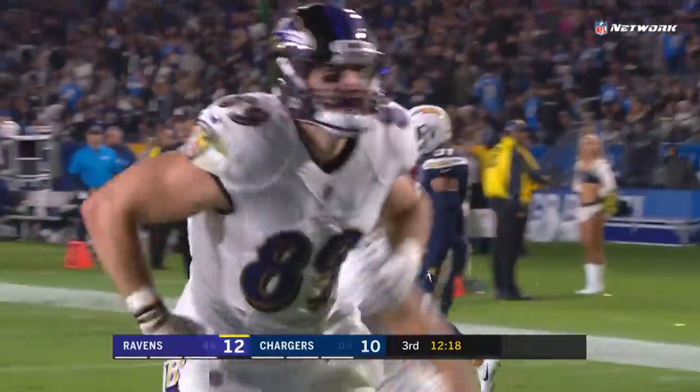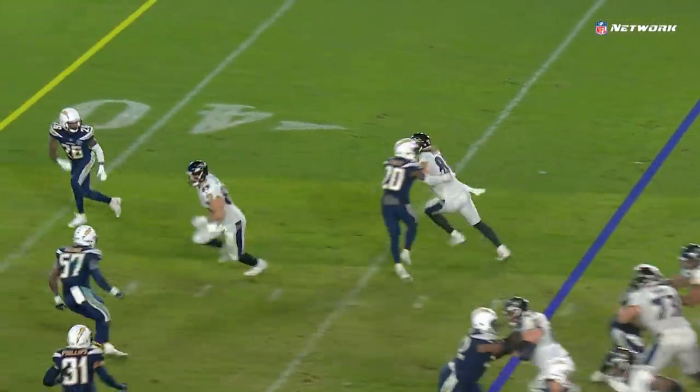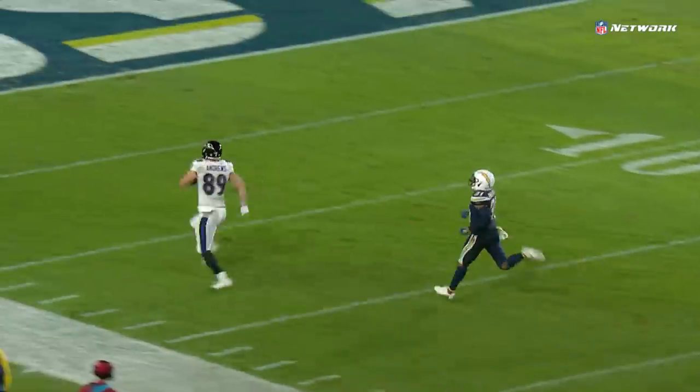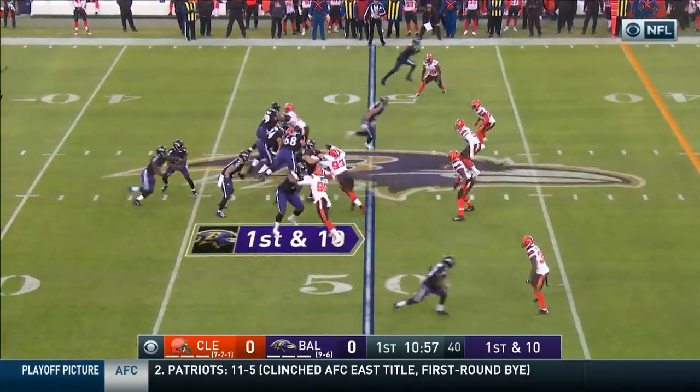68 yards. Rookie to rookie, and the Ravens retake the lead. Big time throw as well. See Mark Andrews right here, just running a deep over. And look at the ball. Once again, we've seen it twice tonight, up and over the linebacker. Great touch. So the ball at the 50 and a first down for Baltimore.